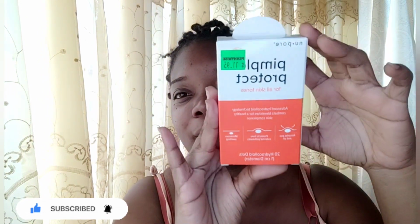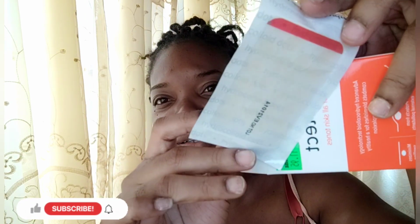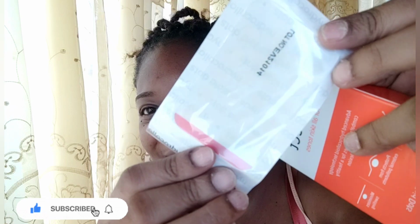So the first product is this here. This is the Pimple Patch for all skin tones, right guys? I actually purchased this again. I've used a box of this already. Let me open this up here and show you guys. This is what it looks like. I don't know if you are seeing that so well, but you see the little rounds on there, right? Those are the patches that you can place on your skin.